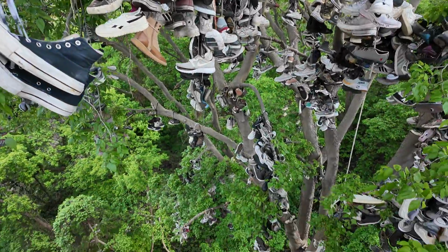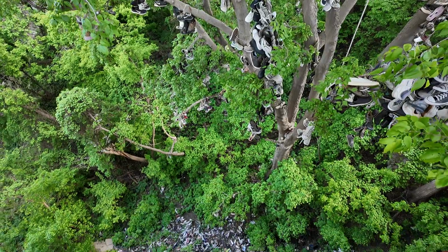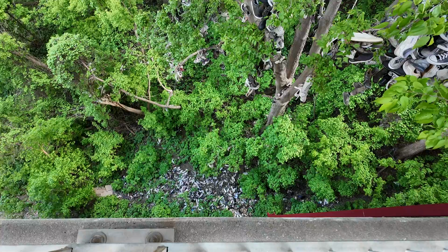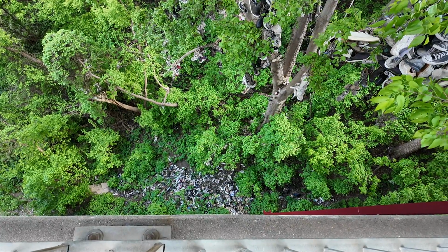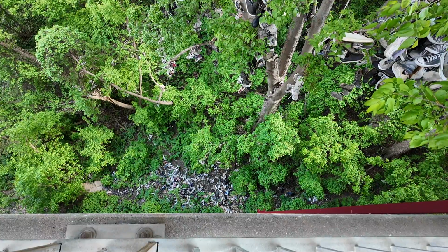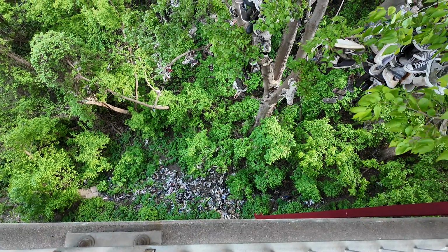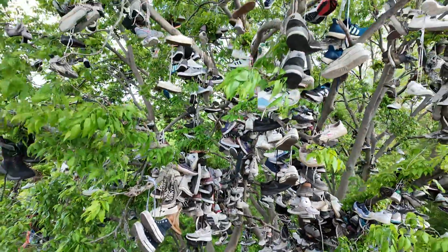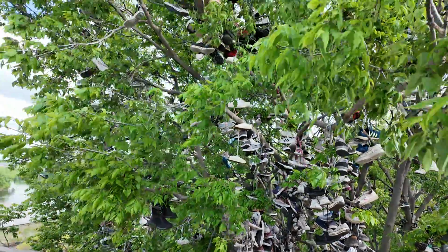I just look down there, and if you look all the way down, right there, you can see this giant pile of shoes. I guess people either fell off the tree or people tried to throw their shoes onto the tree, and they have plummeted down there. Wow. Yeah, I can't wait to add my shoes to this magnificent creature.